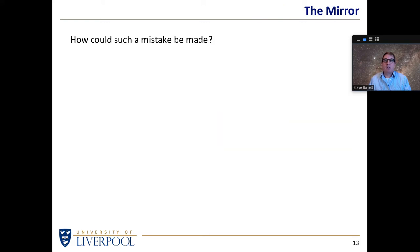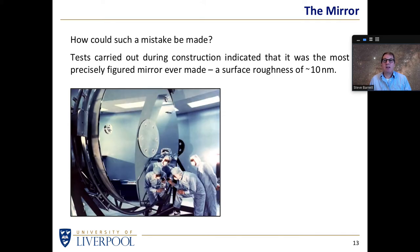How could a mistake be made to actually make the mirror with spherical aberration? Tests were carried out during the construction, during the figuring of the mirror, and those tests indicated that it was the most precisely figured mirror ever made. It had a surface roughness, in other words, the peaks and the valleys, if you think about the overall shape of the mirror, the peaks and the valleys had a roughness of about 10 nanometers.